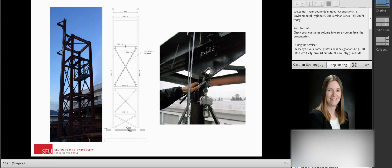In the first iteration, we didn't have this. In the second iteration of testing, we put in this platform here. So I'm pointing for the people online. What we were using initially when we were starting our drop test was a boom lift, a crane on wheels. So you would drive it up to the side of the tower, extend out the crane, hook up your test specimen, pull the crane back out of the way, drop your test, then start again. So it took quite a long time to do each test.